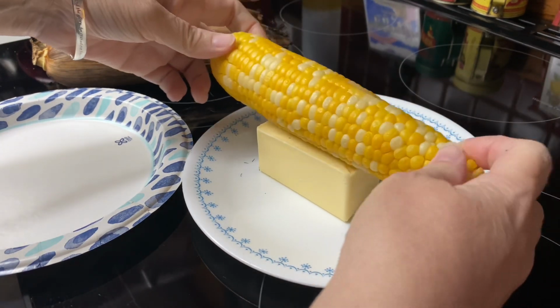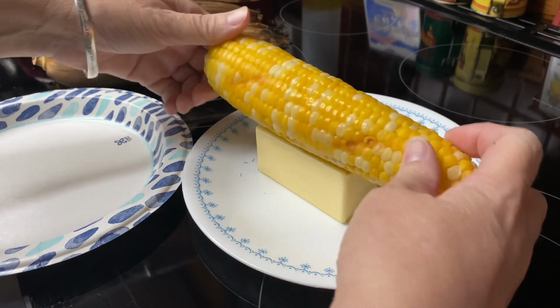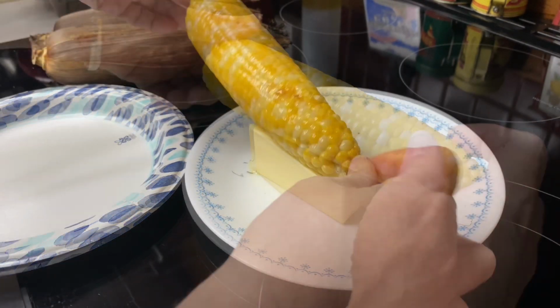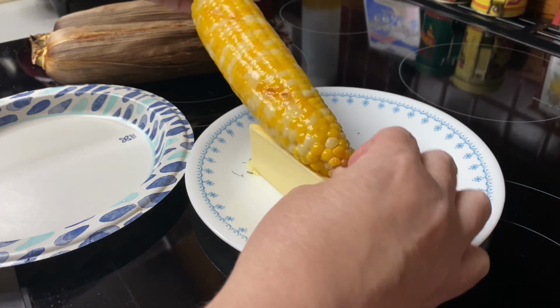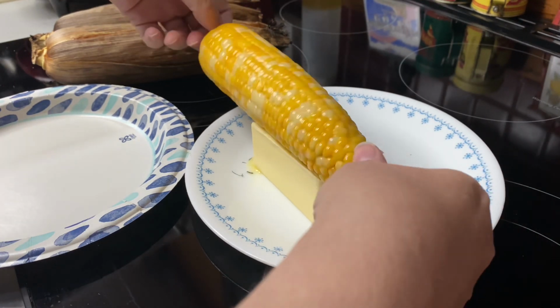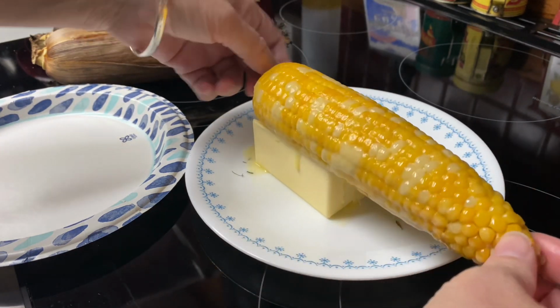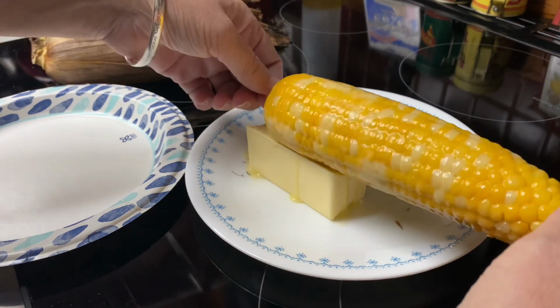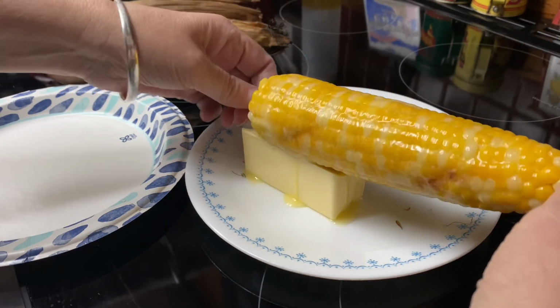All right, we are going to load this corn up with tons of butter. A sprinkle of salt and maybe some pepper. Now it's time to enjoy.